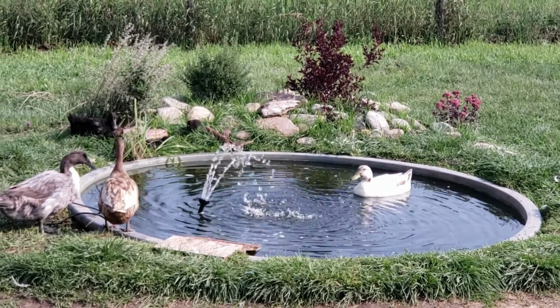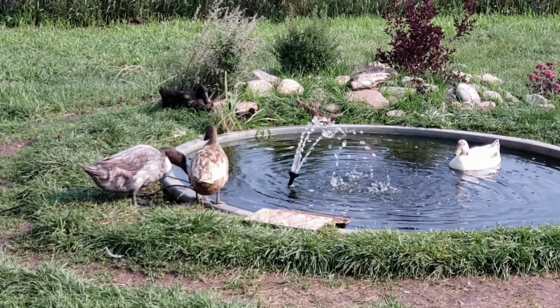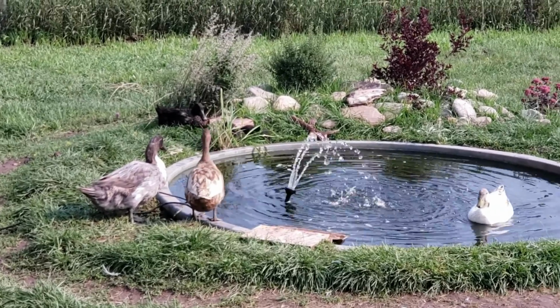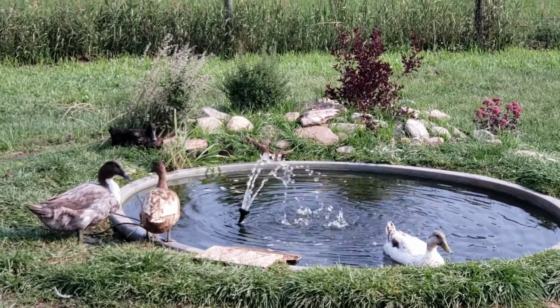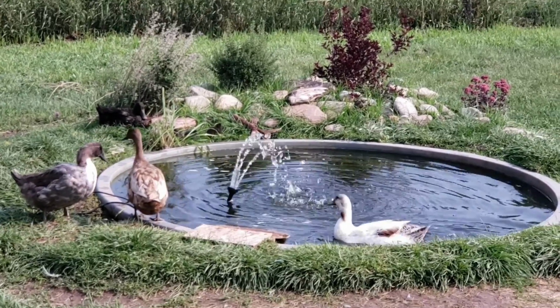We put them inside at night. And I know a lot of people have said, don't put your ducks inside the duck house with the other ducks. You need to keep them separate with the mom. You know, I think everything is a discernment thing, and you got to do what's best for you and your situation. We have one duck house. I don't have another place to put the mom and the babies. And they've done fine in there.